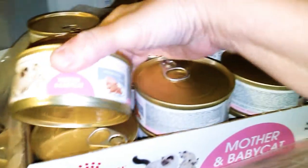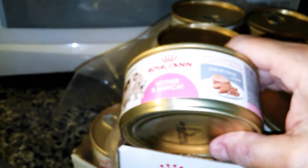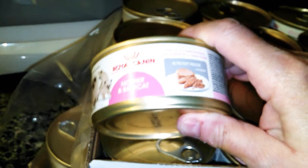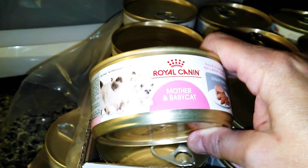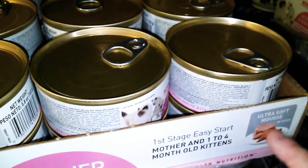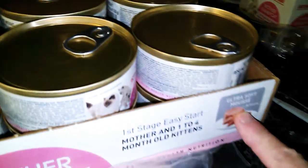Okay, so anybody else that has maybe kittens around that they're feeding? This is what Debbie sent. She said that Community Cats feeds her mothers and kittens. And this is Royal Canin, mother and baby cat, first stage, easy start, mother and 1 to 4 month old kittens. And the kittens out there, I think, are about 2 months old, maybe. Ultra soft mousse. What is it? This is for the baby cats out there.